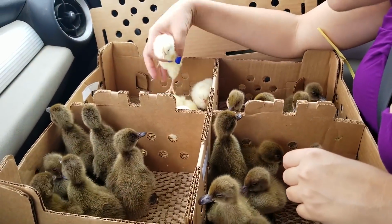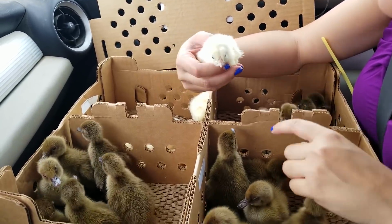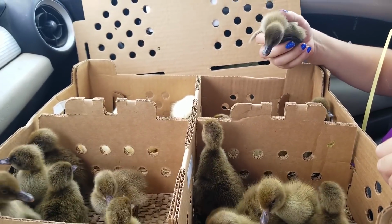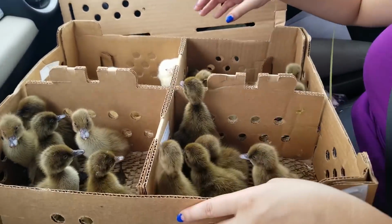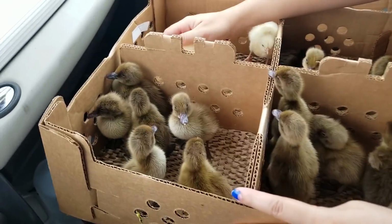Look at these chicks, they're big. What are they? These are leghorns. Oh, okay. And you can see they all just hatched. Oh, they're so cute. So all of this is supposed to be female. The whole box. We'll find out soon. Yeah. That's cool. The little chickies, I think they're cold.